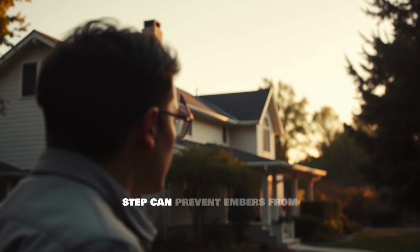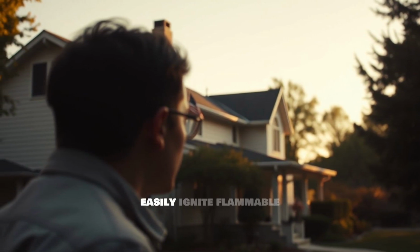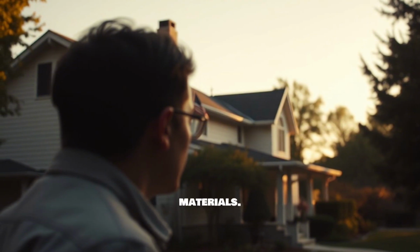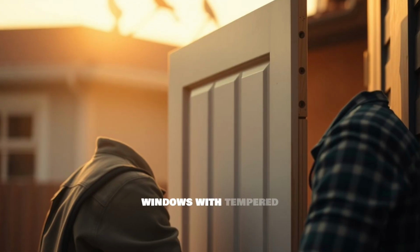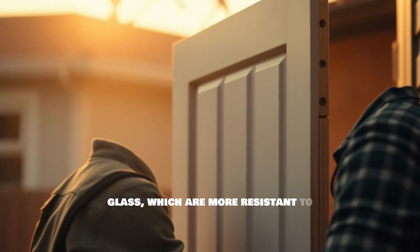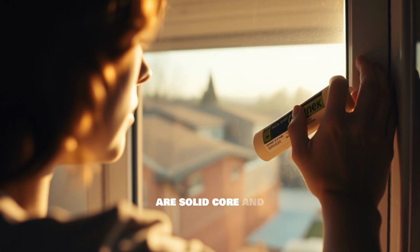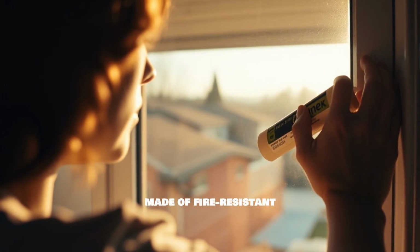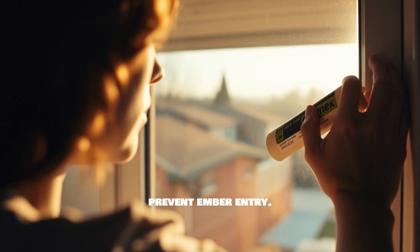This small step can prevent embers from blowing into attics or crawl spaces, where they can easily ignite flammable materials. Consider your windows and doors. Use multi-pane windows with tempered glass, which are more resistant to breaking from heat. Ensure exterior doors are solid core and made of fire-resistant materials. Seal gaps around windows and doors to prevent ember entry.